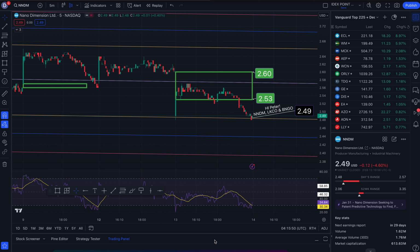First up, Nano Dimension. We ended the day at $2.49, down 4.6%. The day's low, 248. The day's high, 257. And we are right here at support. I will anticipate a bounce as people buy the dip.